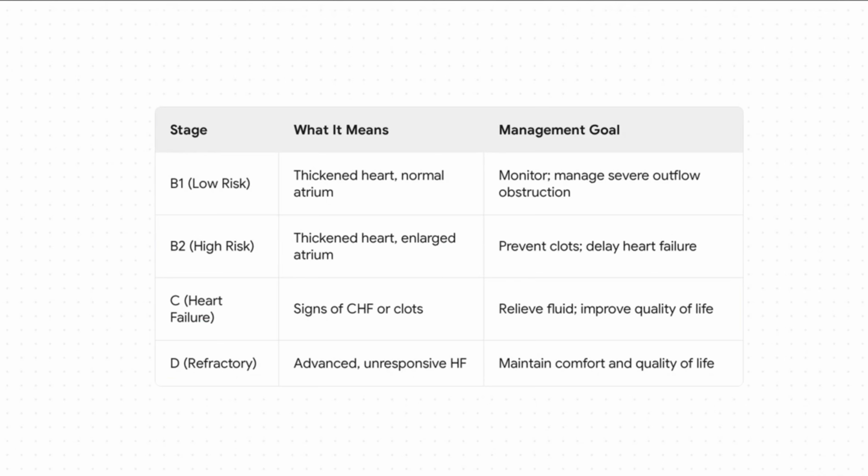To figure out the right approach, we use a staging system. Think of it like a roadmap. In the very early stage, stage B1, we might just monitor the cat closely. But once the heart's upper chamber, the atrium, starts to get bigger, we hit stage B2. At this point, the risk of blood clots goes up, so we shift our focus to prevention. If a cat starts showing active symptoms like fluid in their lungs, that's stage C, and our goal is to treat those symptoms and improve their quality of life. Stage D is for very advanced cases, where our main goal is simply to keep them comfortable.